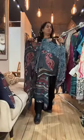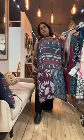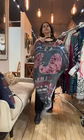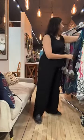So this one here also comes in a midi length caftan, right there, and it's sheer. You know me, I'd wear it this way. But for those ladies who want the V, it's got the V-neck at the front.